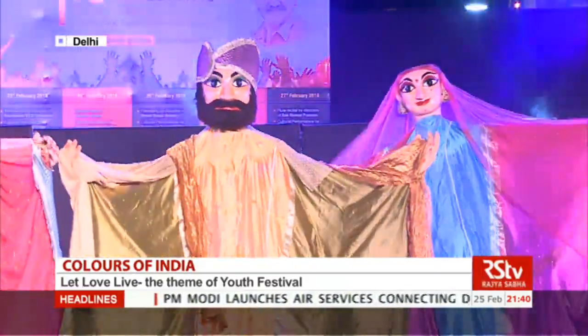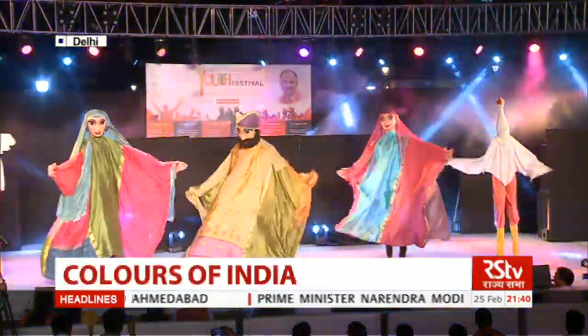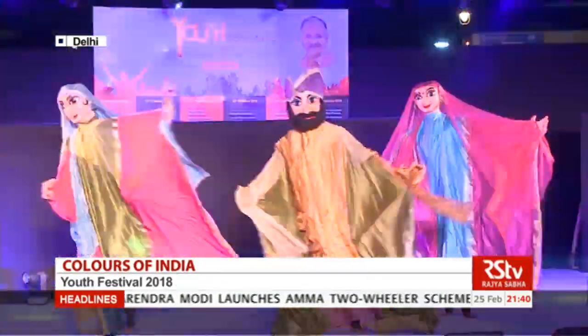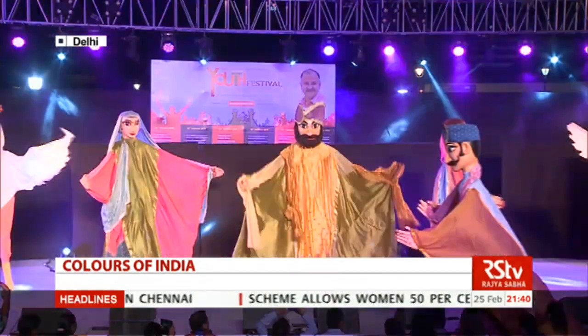Apart from music and dance, there was puppetry and theatre as well. The event brought the freshness and vigor of the new energies that is vital for the preservation of Indian traditions and its continuity.